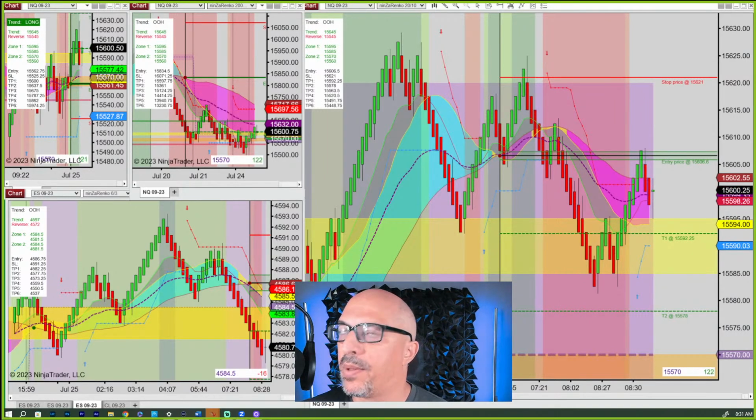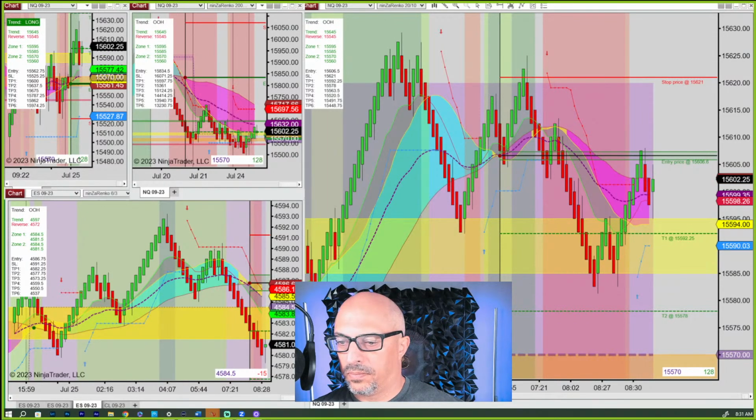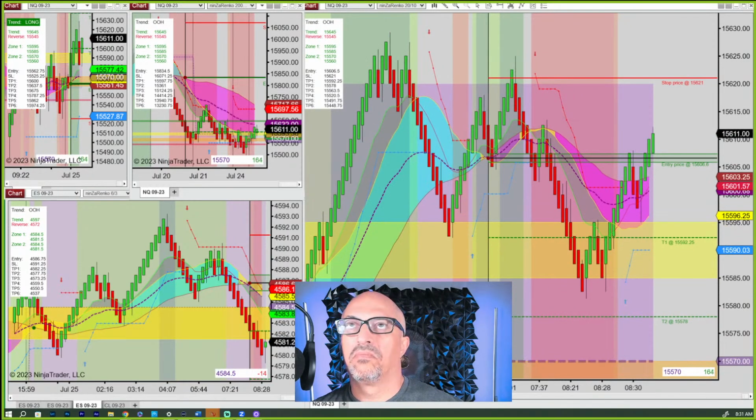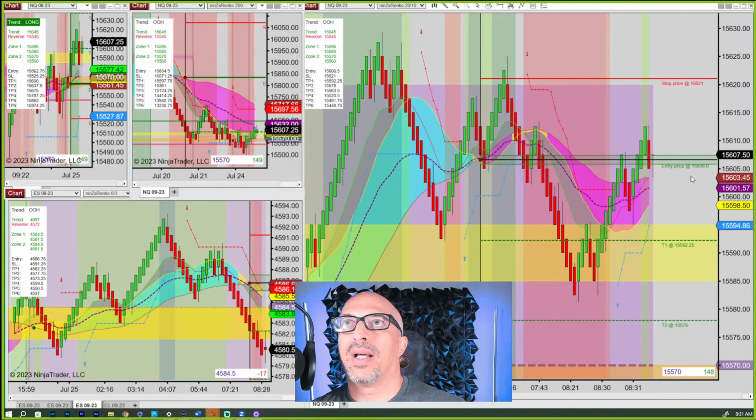Okay, we got the open right now. Okay, yeah, we're getting a little bit of a push. They're holding on to harmony zone number 1 here. So they retested it and they're holding on to it. The Globex range is 620. So you have a 620 right here. It's been holding up as resistance.